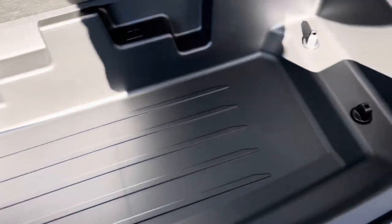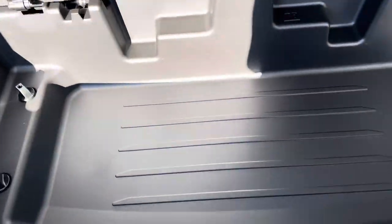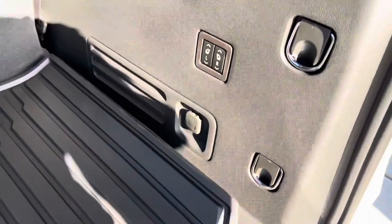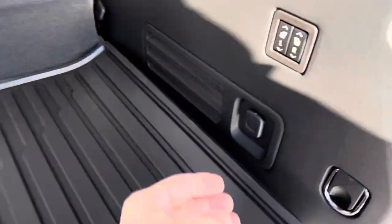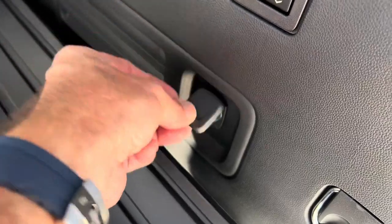Open this up. Nice big area for storage with drain plugs, so you can put ice in here and use it for a cooler, which is a nice touch. Tie downs on either side, which I like. 12 volt in case you need power in the back.